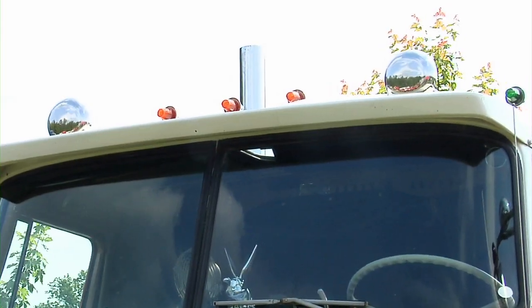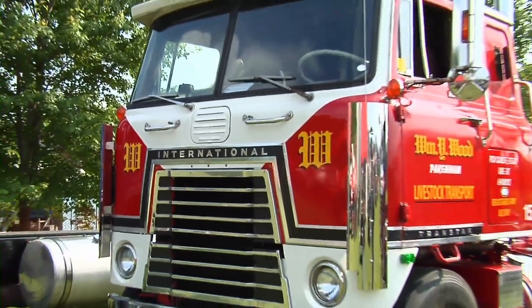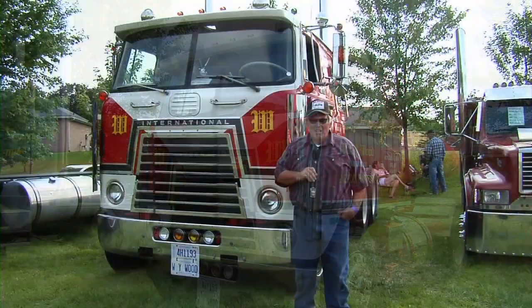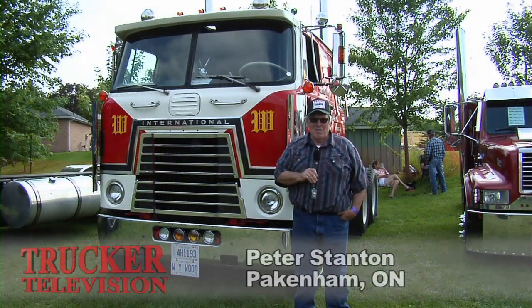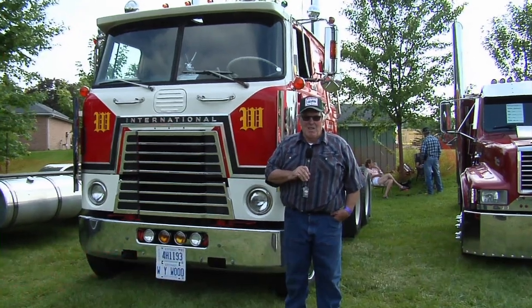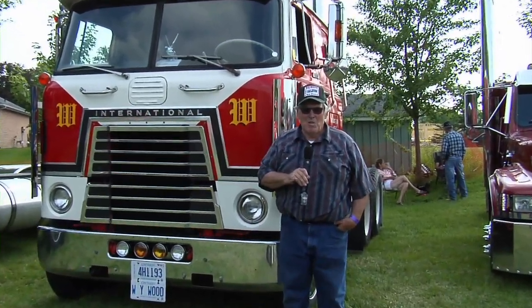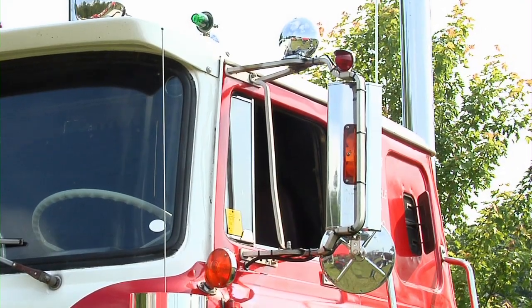There's a bit of a history to it. When we grew up, it was a very small village, and the Wood family were directly across the street from us, and they had a trucking business. And the original owner of the business, William Y. Wood, Billy, was a very good friend of my father, Austin Stanton. So if we weren't with our dad, we were across the street with the Woods.